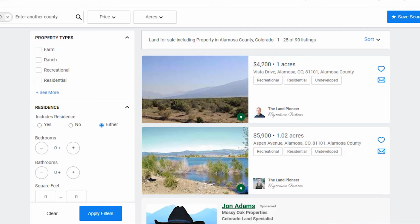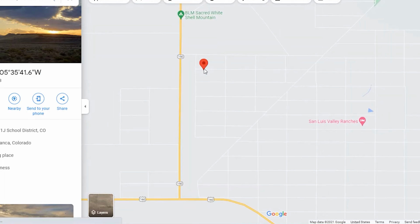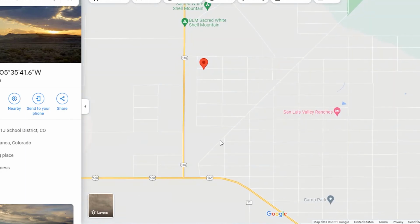But you want to find your property, and the easiest way to do that is get the GPS coordinates. And then if you don't know where that is on a map, let's say you aren't using a parcel software like we recommend, like MapRight or one of the similar ones to that, you can take the GPS coordinates, drop it right here in the search bar on Google Maps, hit search, and it'll drop a pin right on your property.